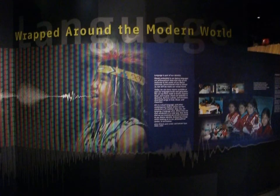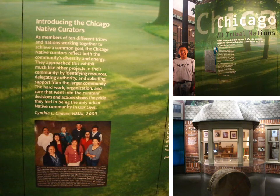And finally, the museum is very explicitly representing Native American cultures as living cultures in the modern world. We do not see Indians represented as some dead civilization from the past, but rather a whole section focuses on ways in which indigenous communities are adapting and maintaining their cultural traditions and languages within a contemporary context, including one here introducing the native curators of the multi-tribal communities in Chicago.